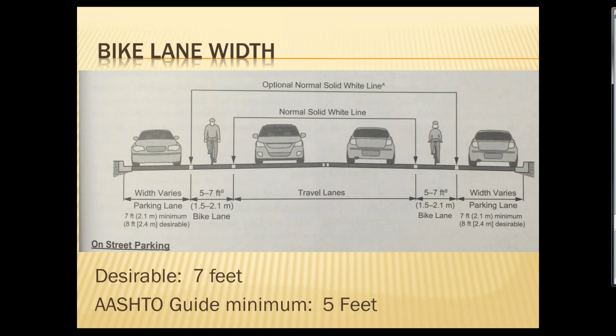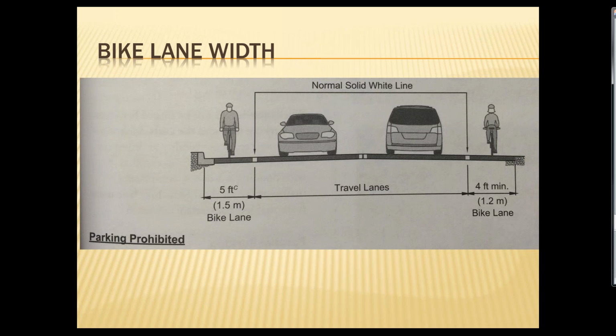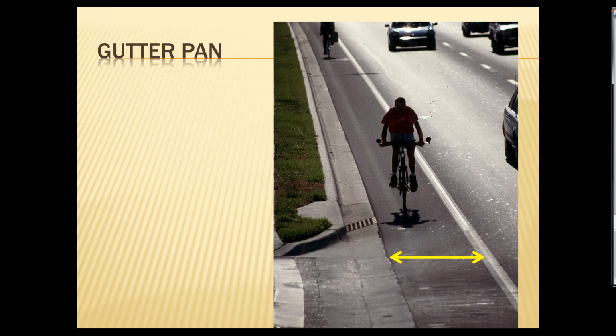So some of the guidelines from AASHTO in terms of width: a desirable bike lane width is going to be as wide as 7 feet. The minimum is going to be somewhere along the lines of 5 feet if you're between a travel lane and parking. If you're against the roadside, you need to have 4 feet at least that's outside of that gutter pan. If you have a gutter pan that's in your bikeway, depending on the shape and configuration, you've made part of that bikeway unusable. So don't include that in your bikeway width design. Keep in mind that that seam is difficult to ride on, and the steepness of the gutter slope can be difficult for a bicyclist.